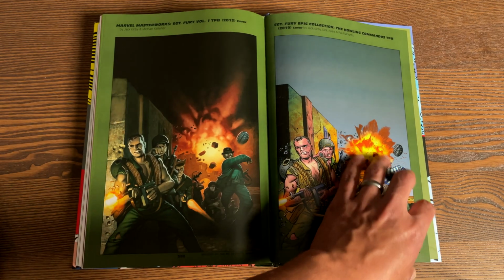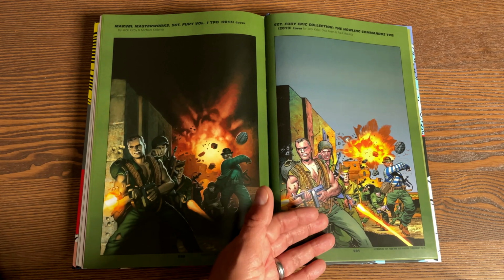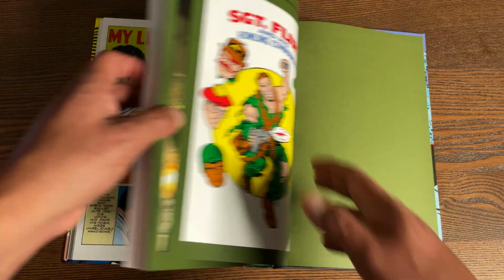There's house ads. Then, of course, you got the Marvel Masterwork. See, so it's not colors like that. It's more touch-up colors like this. And then this is a t-shirt, I believe, based on Sgt Fury number 12.